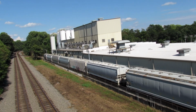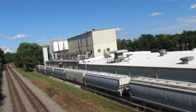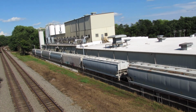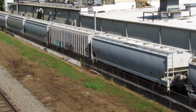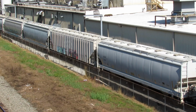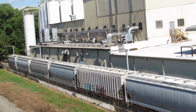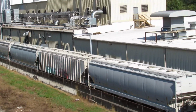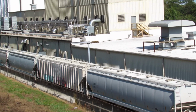HCBX. Chevron. You got an old Pullman Standard style rib sided car. It's a Dow Chemical. I believe the next car after that, I believe, is also a Dow car.